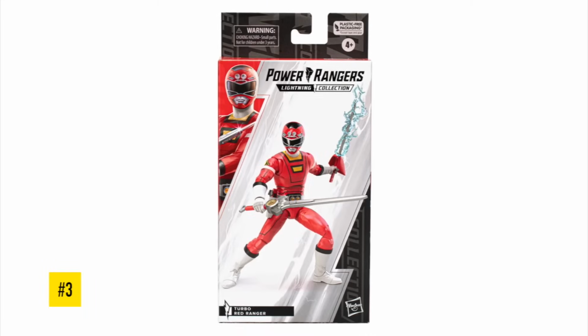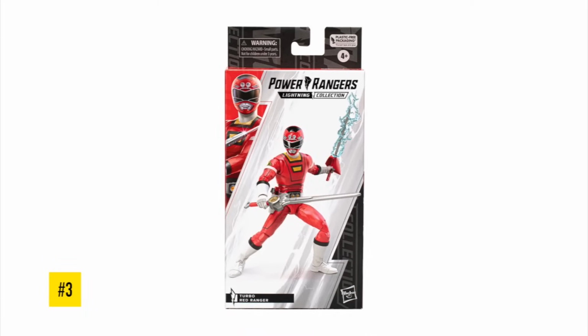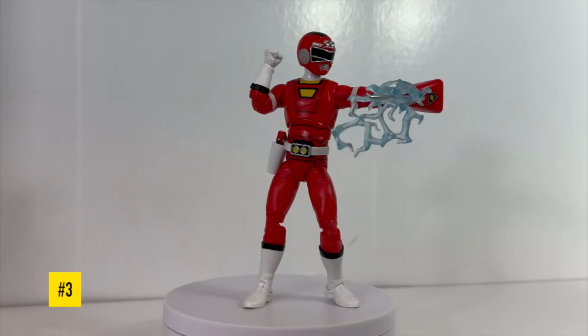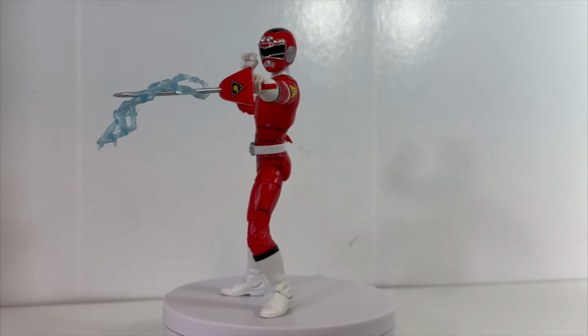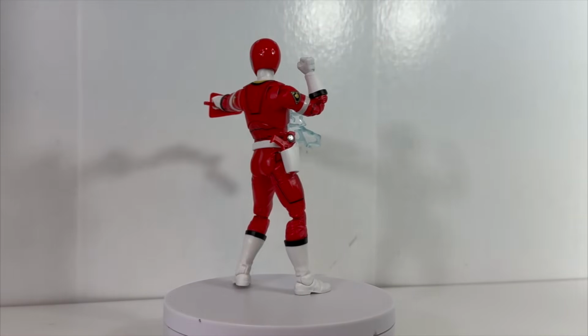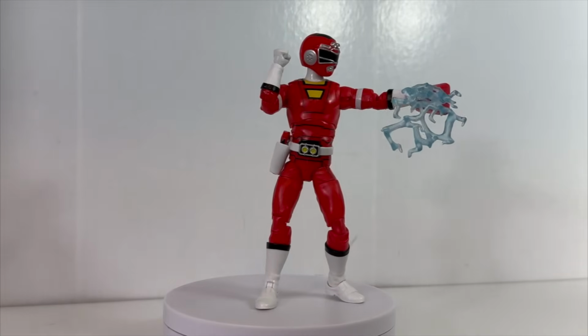Number 3 on my list is going to be the Turbo Red Ranger from Wave 15, which as of right now is our final wave of the Power Rangers Lightning Collection. I love this figure so much. I love it so much. Of course, TJ is a fantastic Red Ranger, one of my personal favorites. It's our last form of Tommy, technically, even though this is supposed to be TJ's version.